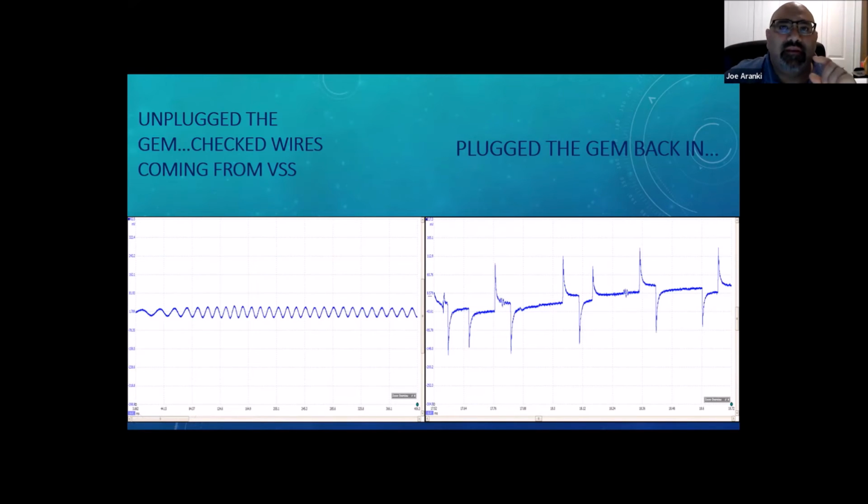So here's what I did. I unplugged the GEM module, and I checked the wires up in the front of the car by the radio with the sensor plugged in. So basically, I have an extension cord from the sensor to the computer, but it's not plugged into the computer. And the pattern's clean. It's only when I plug it into the computer that the pattern gets dirty.